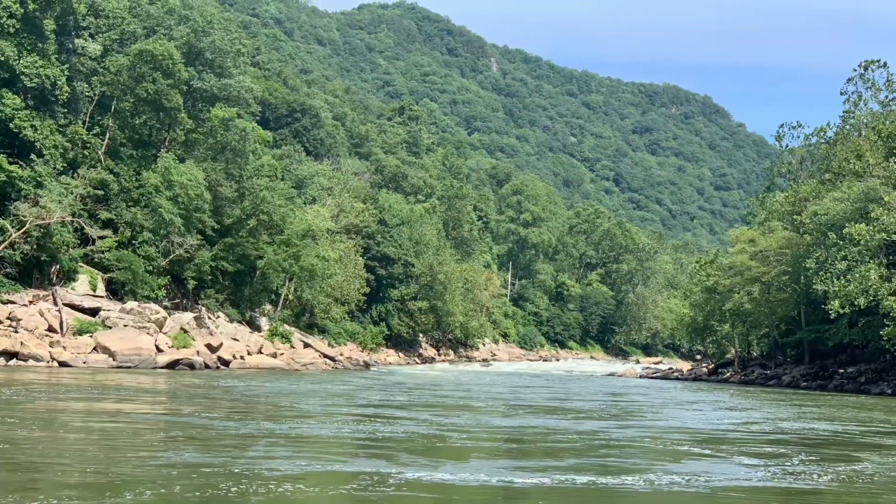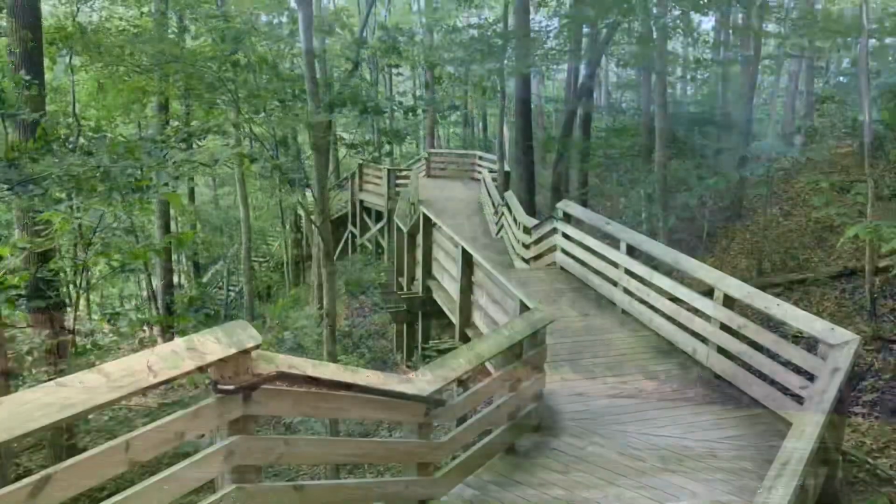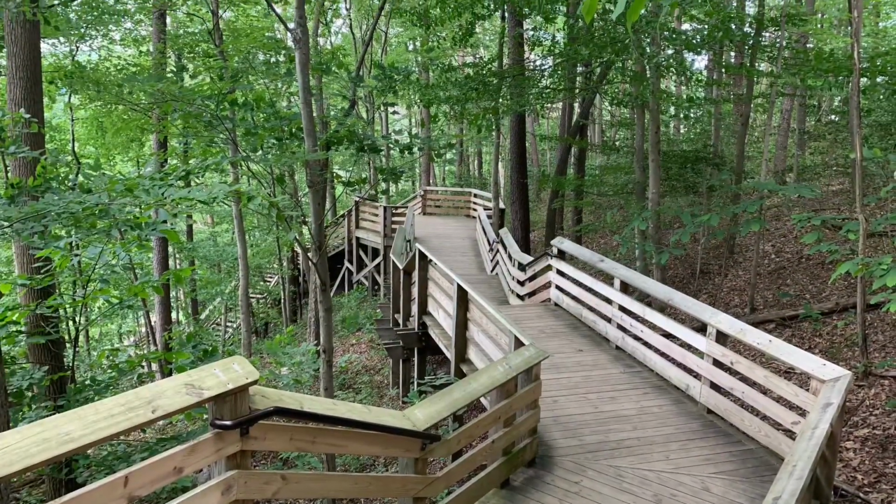The views on this journey can be amazing, and the easy and relatively short pathways help make this trip a nice little walk in the woods.